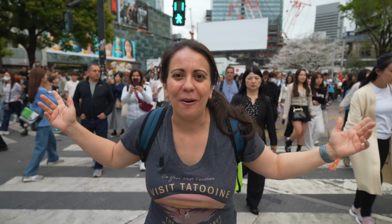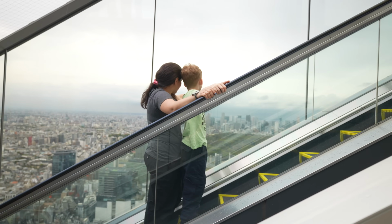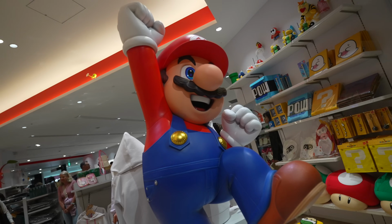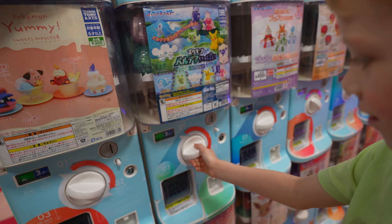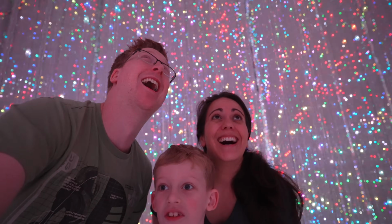Join us on a jam-packed whirlwind tour of Tokyo in just one day. From a Japanese shrine to the Tokyo skyline at Shibuya Sky, epic Japanese street food and so much more. We've got just 24 hours to see as much of this unique city in Japan as we possibly can. And we're starting it off with the trippiest art exhibition you're ever going to see.